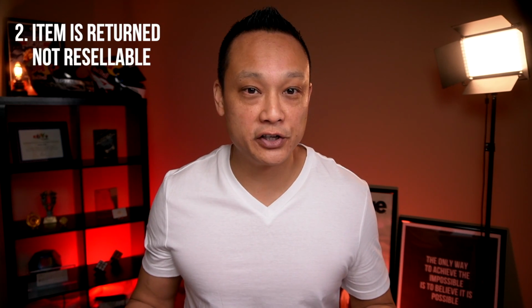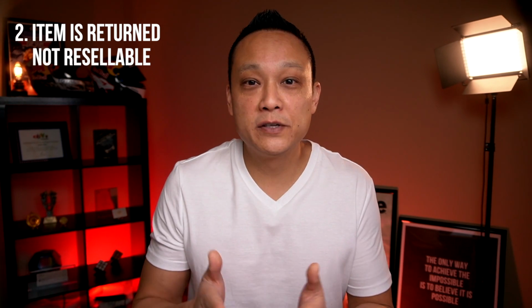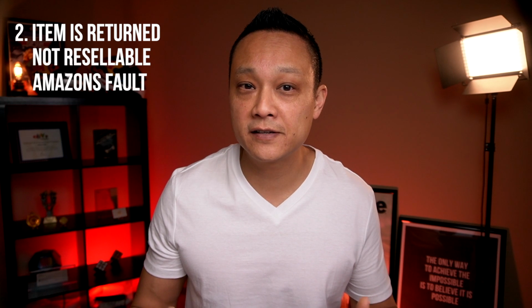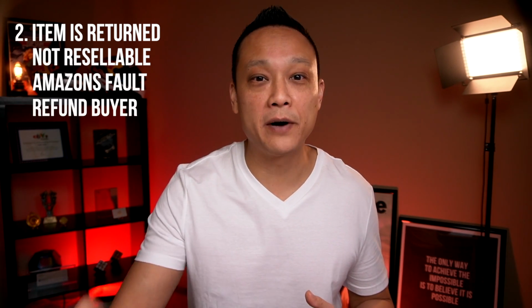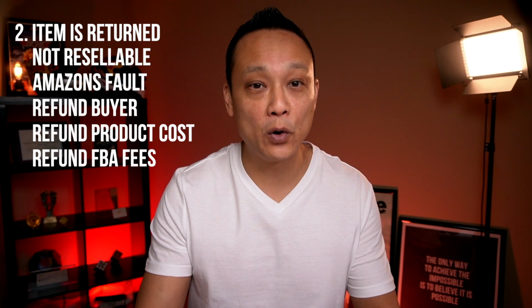Now, if the returned item isn't in resellable condition, then one of two things can happen. Amazon's going to determine who's at fault. If the item was defective or damaged and it was Amazon's fault, or due to something that happened during the fulfillment process, then Amazon will take full responsibility and refund the buyer and also refund you the cost of the product, including all of the FBA fees, to make you whole again.